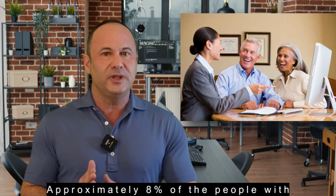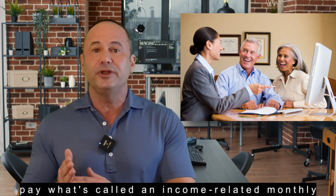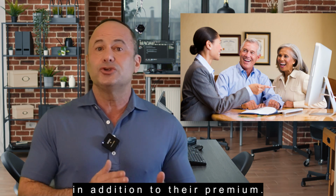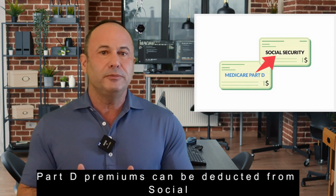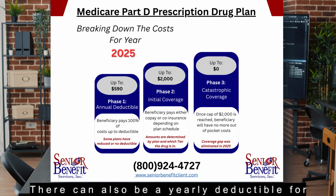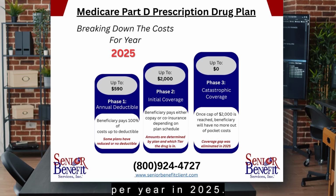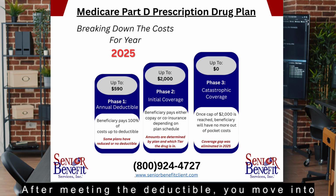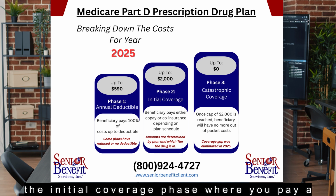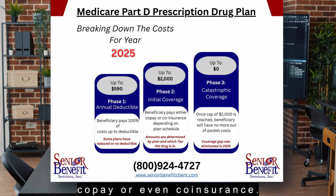Approximately 8% of the people with Medicare Part D pay what's called an income-related monthly adjustment amount in addition to their premium. Part D premiums can be deducted from Social Security checks or paid directly to Medicare. There can also be a yearly deductible for Part D, which can be no more than $590 per year in 2025. After meeting the deductible, you move into the initial coverage phase where you pay a portion of your medication costs, usually a copay or even coinsurance.